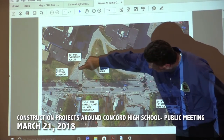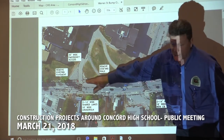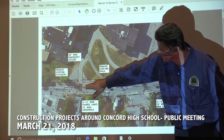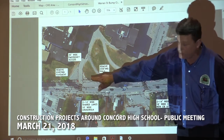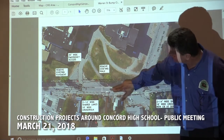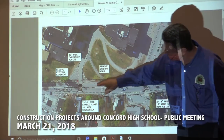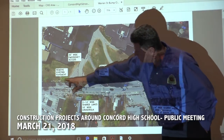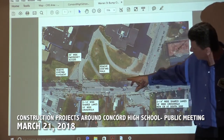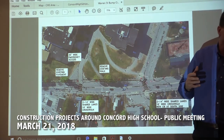And in this little hashed area, we're going to remove the pavement. So basically this will become an emergency access because this bump out will be made out of slope granite curbs, so an ambulance or police or anybody can mount it, but it won't be a place for dropping students off. They're also going to get rid of this sidewalk so they don't lead them down to here. And the school is going to install a fence to kind of help corral the kids, and that's what this black line here is.